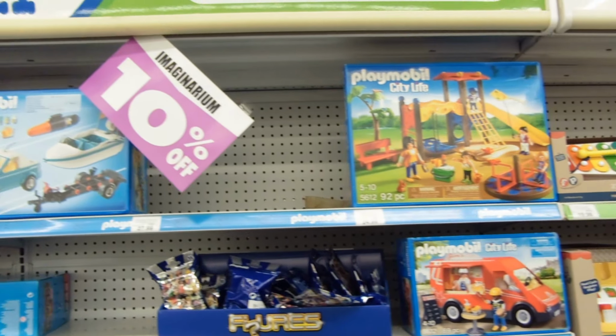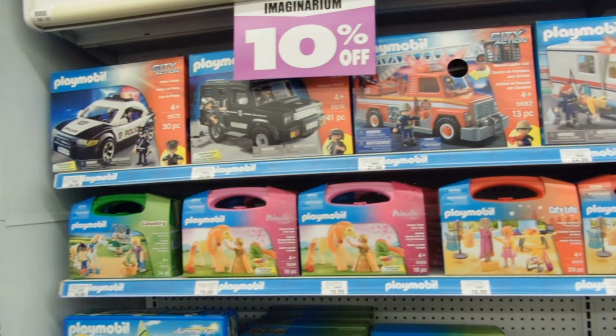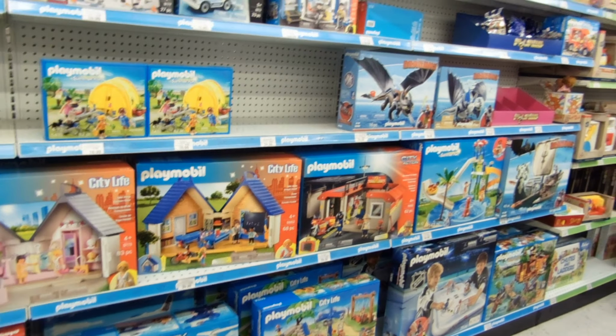Playmobil section. I don't even know where you would get Playmobil outside of Toys R Us. I'm not sure I've seen Playmobil anywhere else. If Playmobil is at Walmart, it's not going to be a very huge section. So they always have the giant sets.